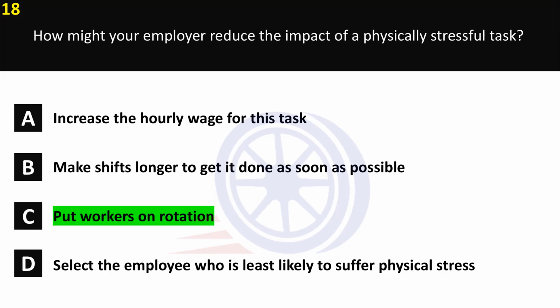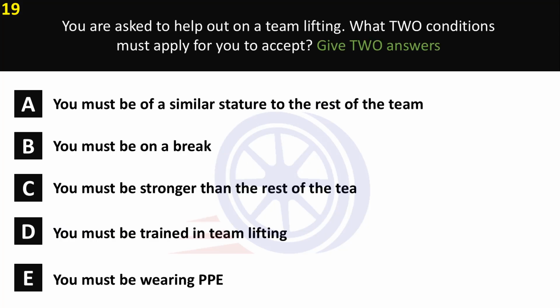Correct answer, C. Put workers on rotation. You are asked to help out on a team lifting. What TWO conditions must apply for you to accept?